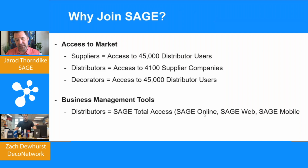So you can see we have Sage Online, we have Sage Web, which is an actual website, and then we have Sage Mobile, which is our mobile app that is actually pretty robust as far as functionality. It allows you to do virtually the same things that you can do in each of the other two avenues to access all of your tools, your projects, obviously do product searching and your order management forms and all that good stuff, which I'll show you here in a demo in just a second.